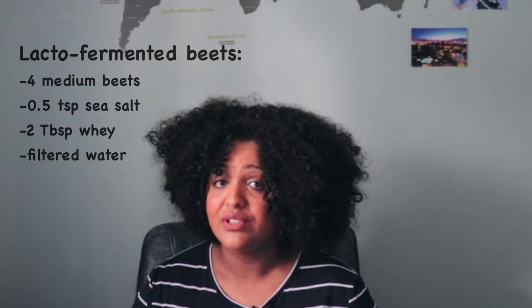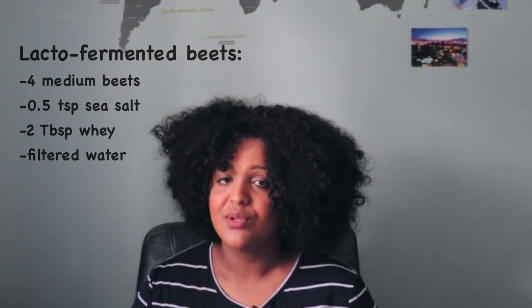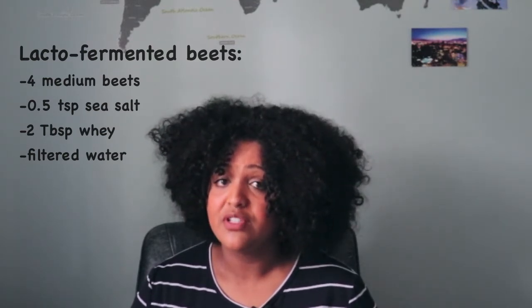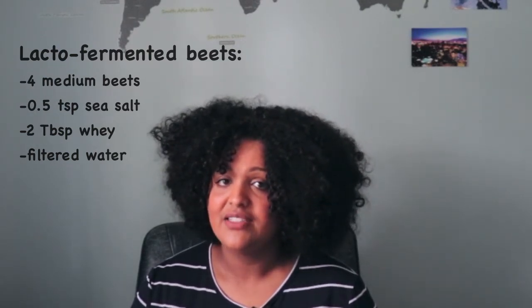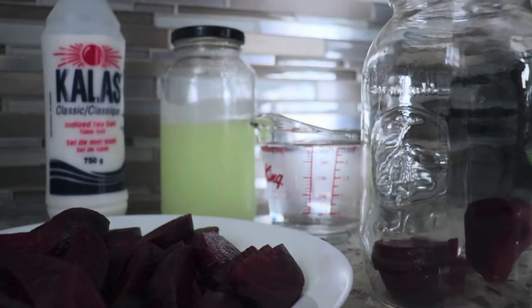For this, you will need 4 medium-sized beets, as well as half a teaspoon of sea salt, 2 tablespoons of whey, which is the liquid that is extracted from yogurt or filtered from yogurt, and you will also need filtered water. Apart from the ingredients, you will also need a 1-liter mason jar.